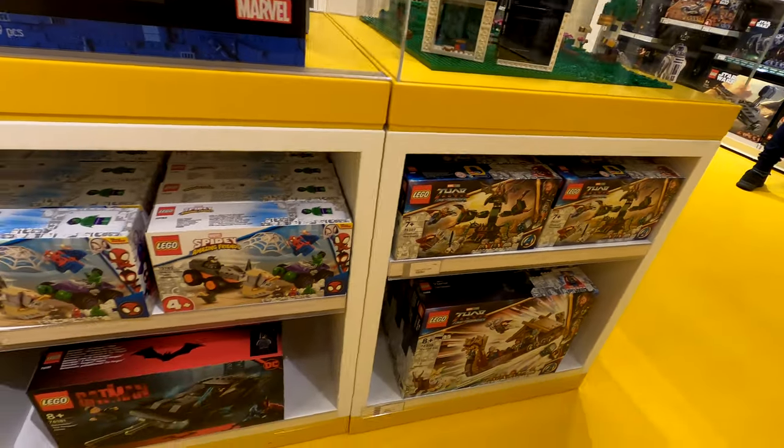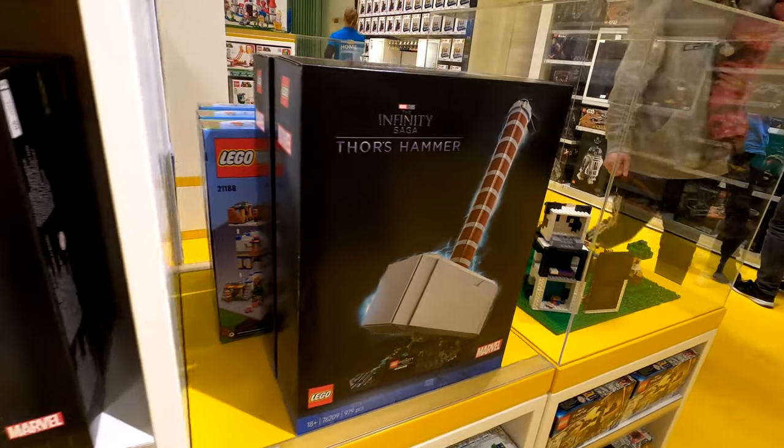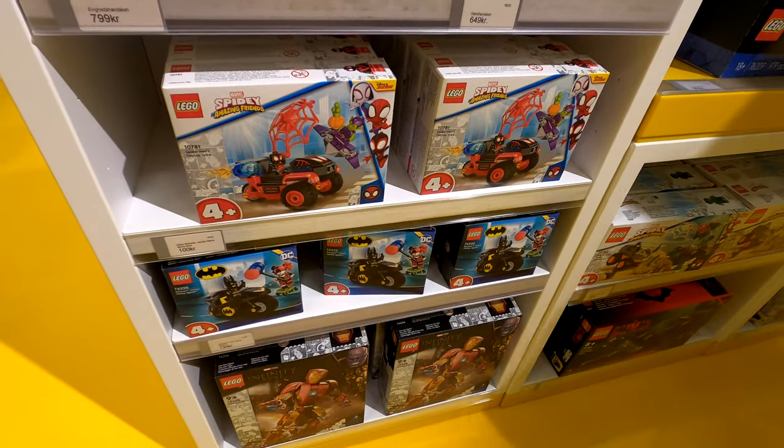So they've got some of the Thor sets, they've got some of the Spider-Man ones, and obviously you can see you've got the big Thor's hammer as well. Then you've got all of the different gauntlets from the different Infinity Sagas and so on and so forth. And then you've got the good 4+ ranges for Marvel and the DC.